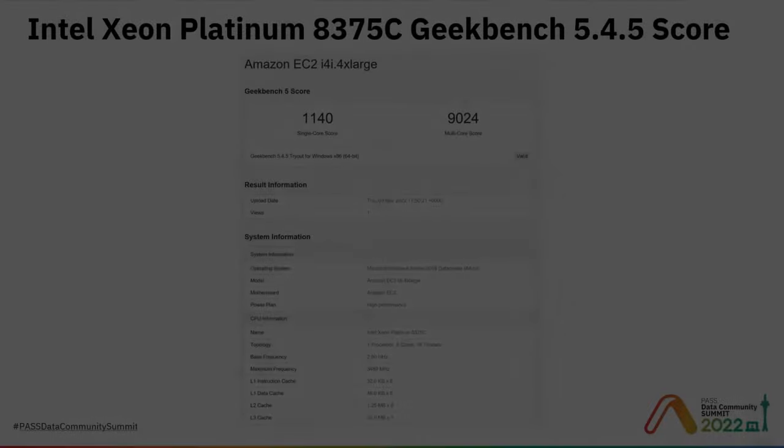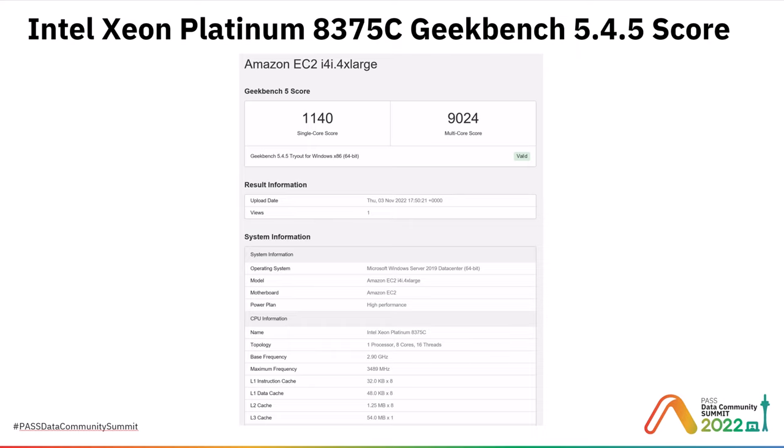So if it's not an F SKU, especially for an on-premises installation, you are definitely making a mistake. Since we don't have any official TPCE benchmark scores yet, I'm going to look at a couple of Geekbench scores to give you an idea of how much better Genoa is going to be than what's currently out there, both from Intel and AMD. So this is an Intel Xeon Platinum 8375C. It's an Ice Lake processor, and it's the best processor that most of the cloud providers offer right now. So AWS and Microsoft Azure and OCI all have versions of this. And you can see that the single-threaded score is 1140, which is pretty good.